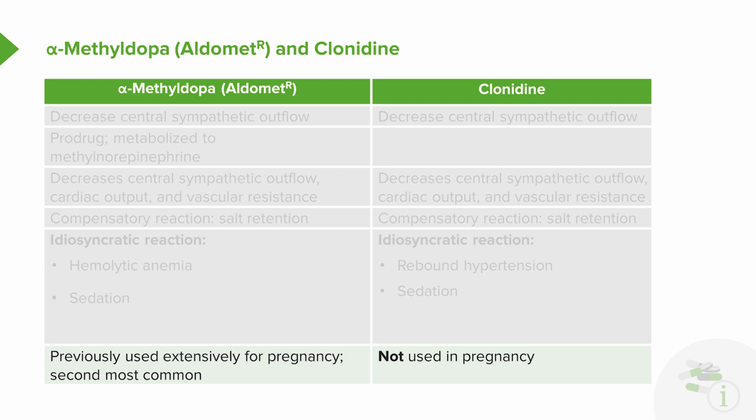In terms of use, Aldomet was previously used extensively in pregnant patients. In fact, Aldomet is the second most common antihypertensive drug used in pregnant women, whereas clonidine is definitively categorically not used in pregnancy. So these two drugs are very, very different in one very important respect, is that Aldomet is used in pregnancy, clonidine is never used in pregnancy.